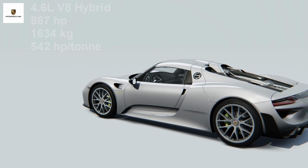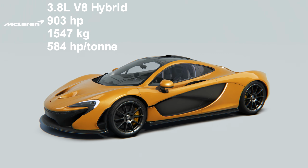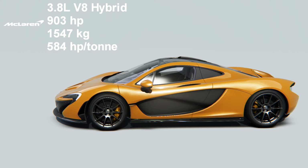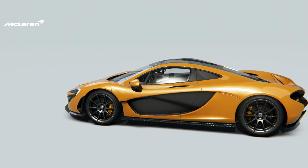The 1,547 kilogram lightweight of the trio features a 3.8 liter twin turbocharged V8. Like the LaFerrari, it is rear-wheel drive only with an electric motor augmenting power for a maximum output of 903 horsepower. The McLaren has the second highest power-to-weight ratio at 584 horsepower per ton. It's also very orange. Now that they've been introduced, let's get on with some hot laps.